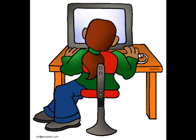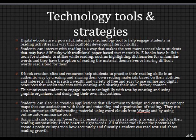Technology tools and strategies. Digital ebooks are a powerful interactive technology tool that can help engage students in reading activities in a way that scaffolds developing literacy skills. Students can interact with reading in a way that makes the text more accessible to them and in a way that makes it easier for them to understand as opposed to traditional paper-based text.